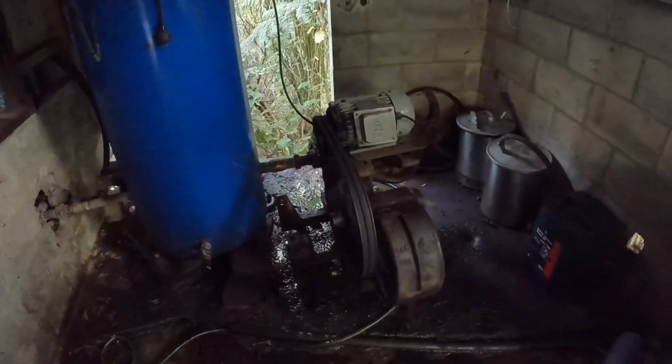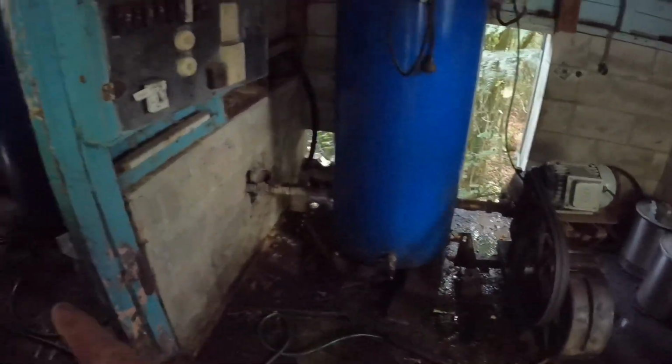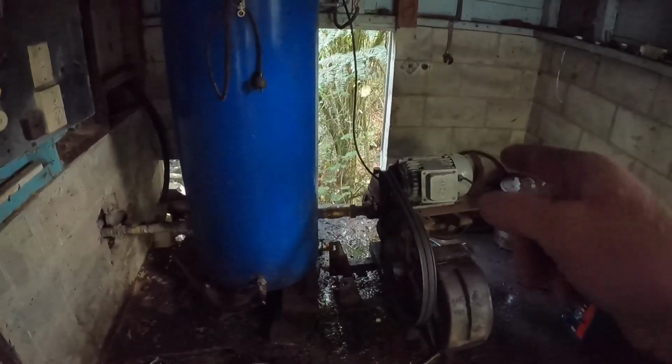So start it up and we drop down. We've got 2 pumps that are actually linked together, so that one's just started up now. There are 2 bulldog pumps sucking out of the stream down there. There's a water hole down there.